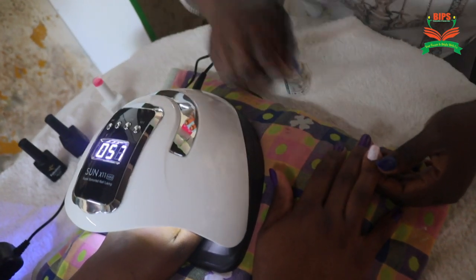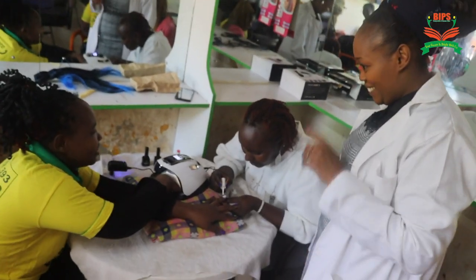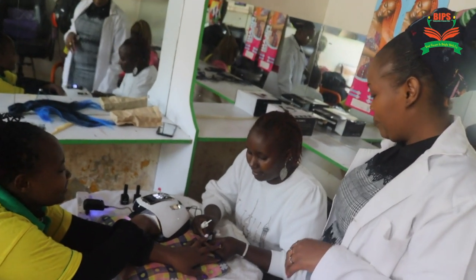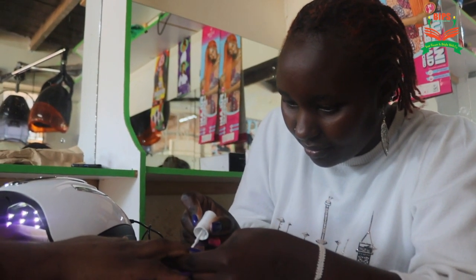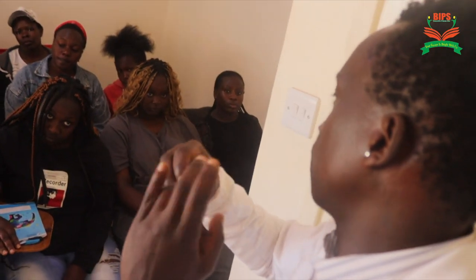Now then we have the stickone. Stickone, we said we put it how? On the full nail plate. You put it on the whole nail plate. But for the tips, we put it away from the free edge.